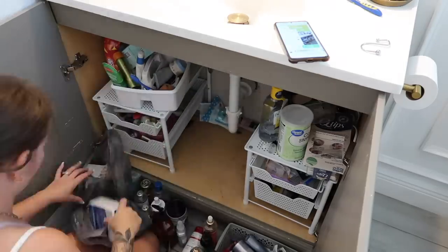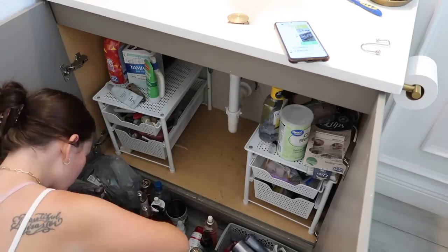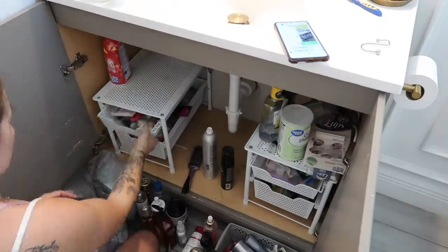But some of these perfumes, I've literally sprayed one spray and they've given me a headache. I'm very sensitive to scents, but I know that she likes perfume. So I put some of those in there just in case she wanted them.